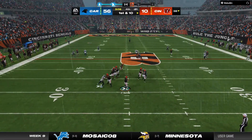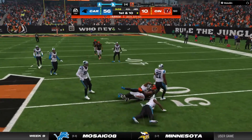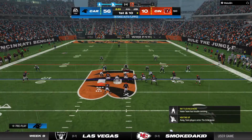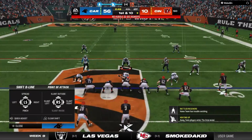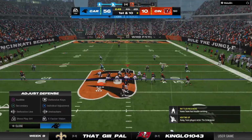From the shotgun, Joe Burrow. He'll drop this one down to Mixon. And he gets this one to midfield before he's brought down. So signs of life in what's been a dormant offense in this second half. Here's 1st and 10. Now Burrow going to change things up.